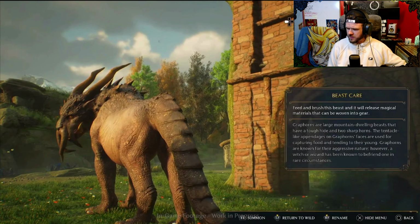Graphorns are large mountain-dwelling beasts that have a tough hide and two sharp horns. The tentacle-like appendages on Graphorns' faces are used for capturing food and tending to their young. Graphorns are known for their aggressive nature. However, a witch or wizard has been known to befriend one in rare circumstances.